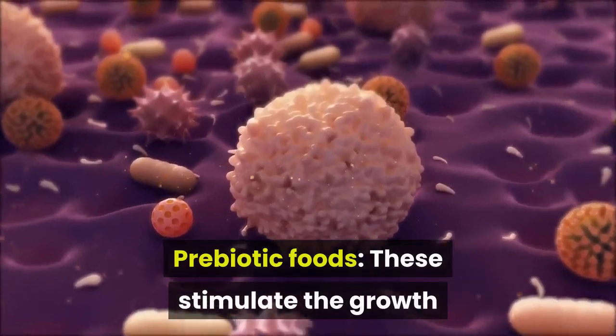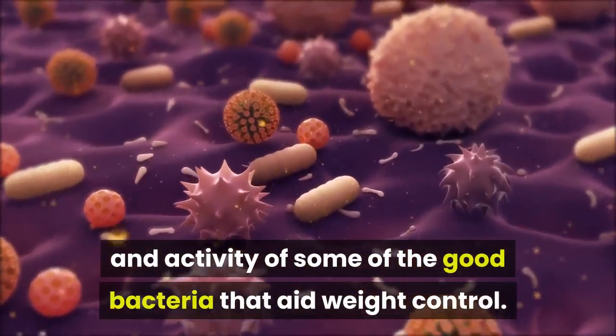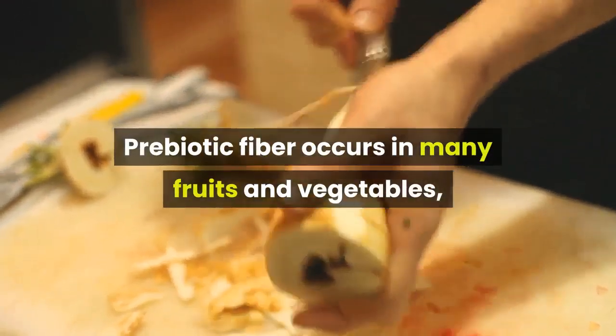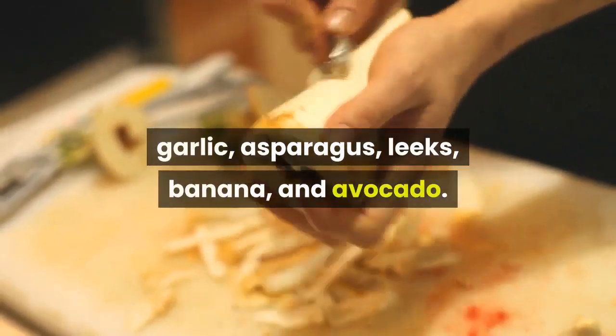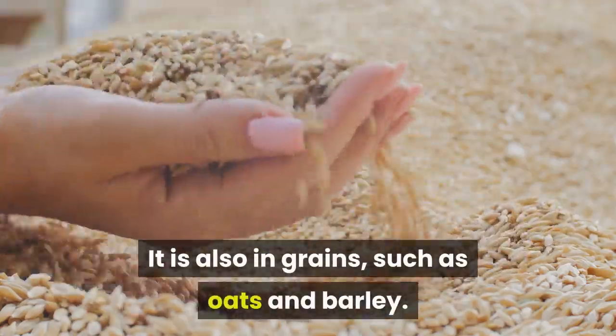Prebiotic foods: these stimulate the growth and activity of some of the good bacteria that aid weight control. Prebiotic fiber occurs in many fruits and vegetables, especially chicory root, artichoke, onion, garlic, asparagus, leeks, banana, and avocado. It is also in grains, such as oats and barley.